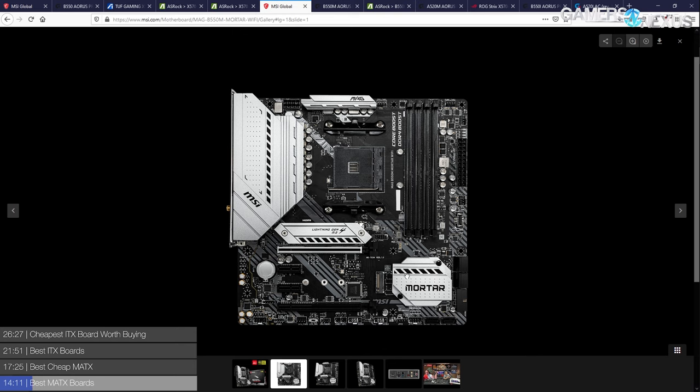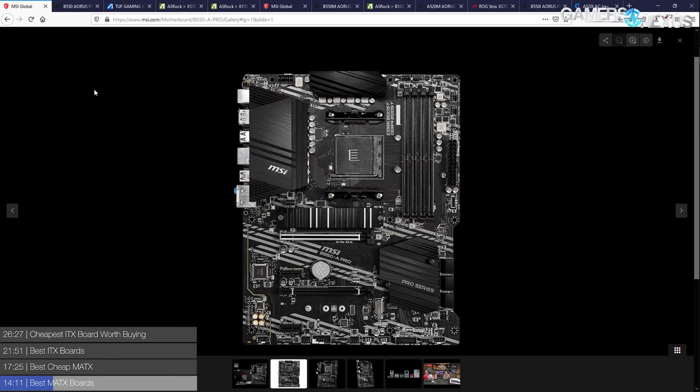Second one is 3.0 because this is a B550 motherboard. And you also get the strongest VRM on a MATX motherboard that you can get for AM4. So this will do a great job of overclocking even a 5950X. Now, the bad news is that this is also on a 4-layer PCB. So in terms of memory overclocking, it'll be very comparable to this.